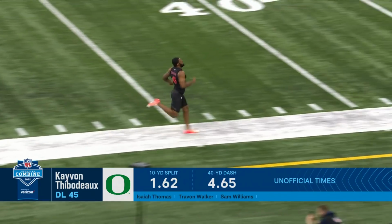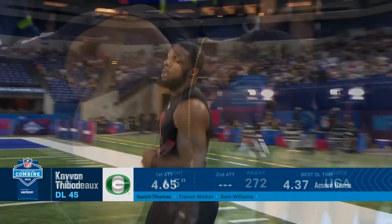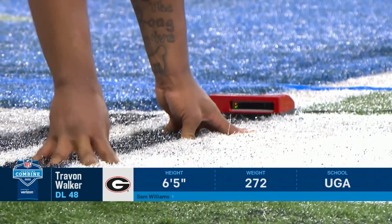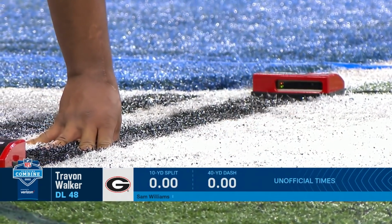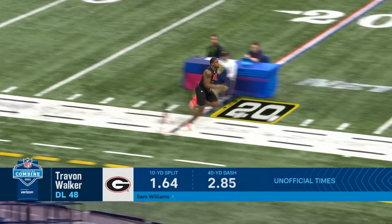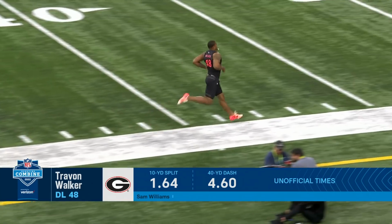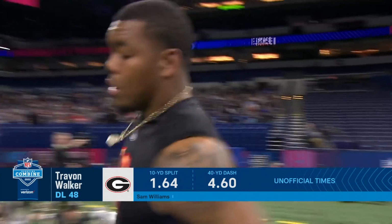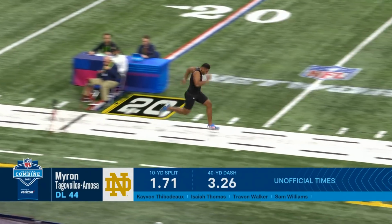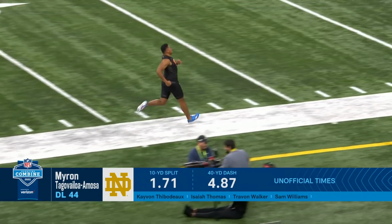Yeah, 4.65. But look at the 1.62 split. The 1.62, that is outstanding. Well, his linemates at the tackle position both ran sub 4.8. And now he's off and running here. And that's a 4.6 flat. My gosh, shows you what Nick Bosa can do and has done. Myron Tuuga-Vailoa Omosa. And yes, that is his cousin.